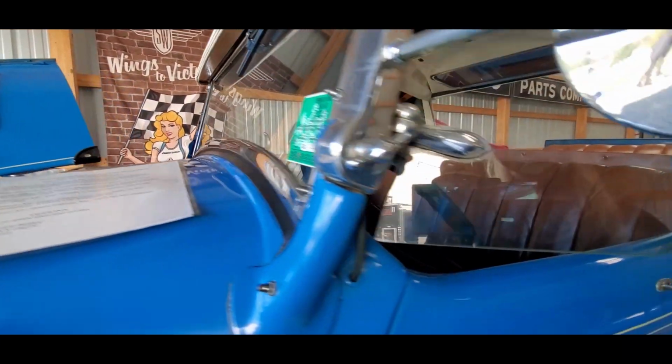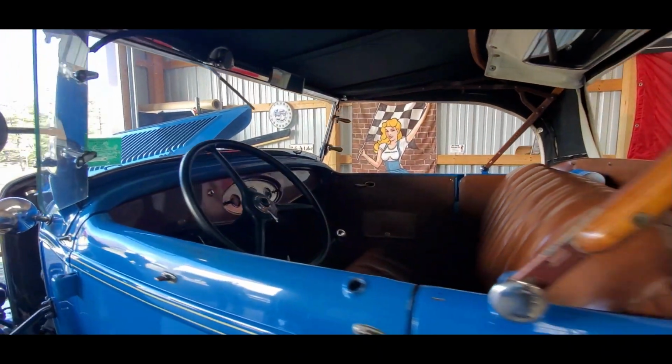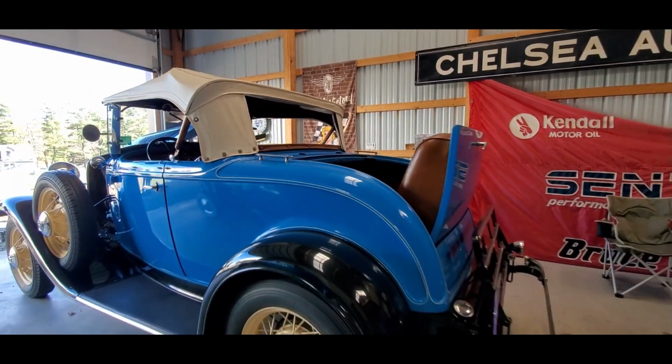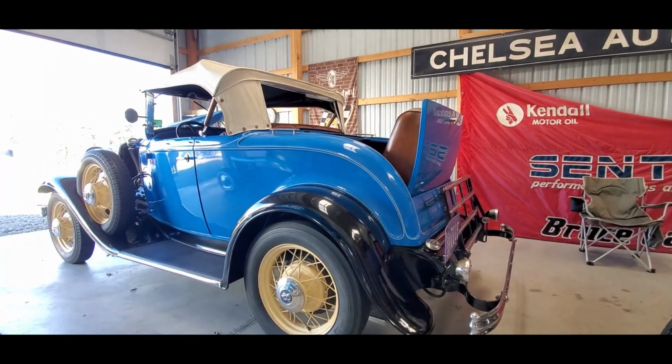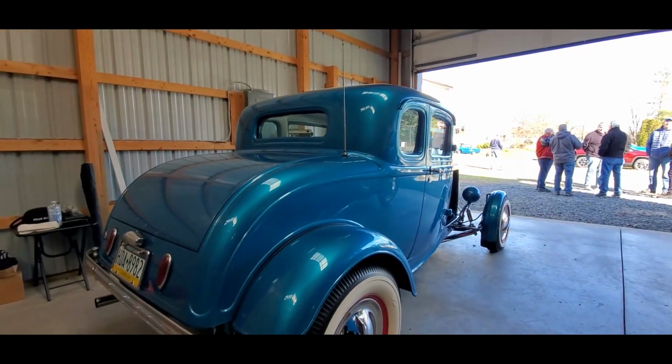A '32 Deluxe Roadster, of course. I love this hot little coupe.